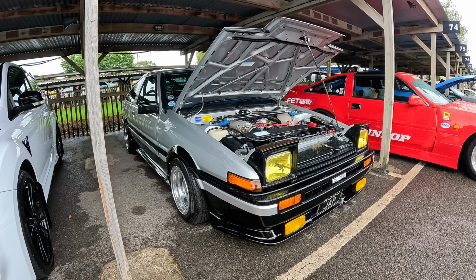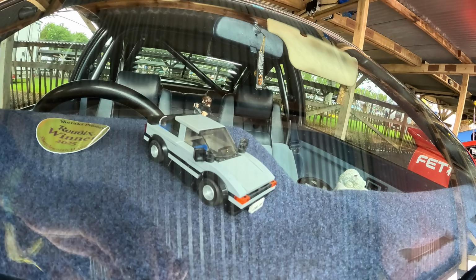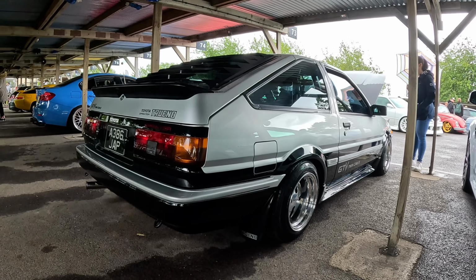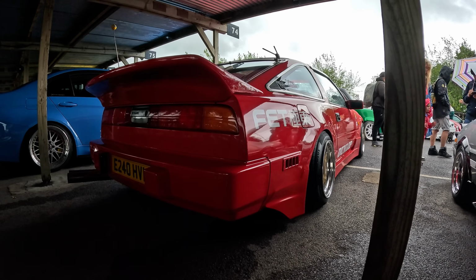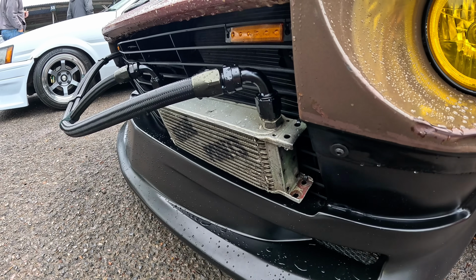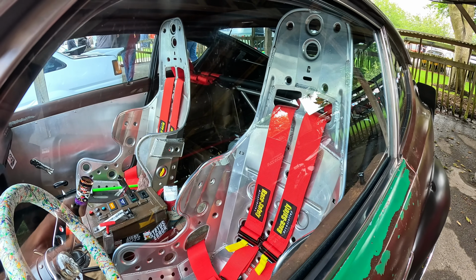This AE86 Corolla is pristine. Loving the little model on the dash and the replica tax discs. It's probably the cleanest example I've ever seen. I never see these anymore. Nissan 300ZX. This Datsun looks awesome. I think it's a 240Z. Love those 3-spoke rims, and check out the Kirky seats.